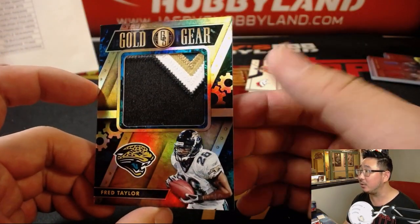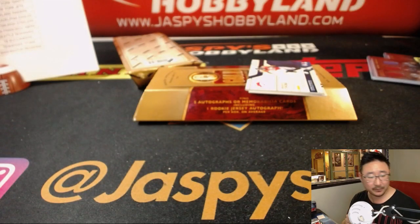Nice Fred Taylor gold gear out of 49. Jaguars, Jacob.